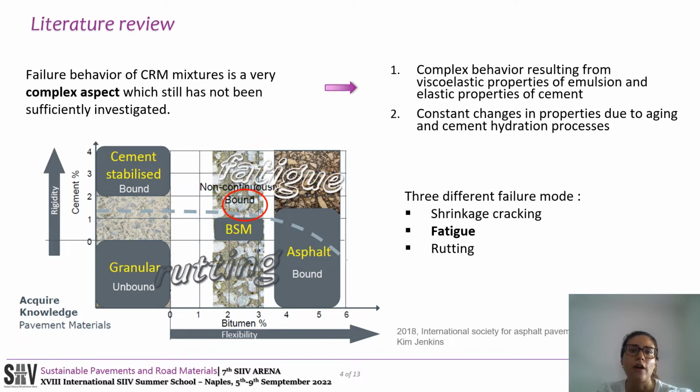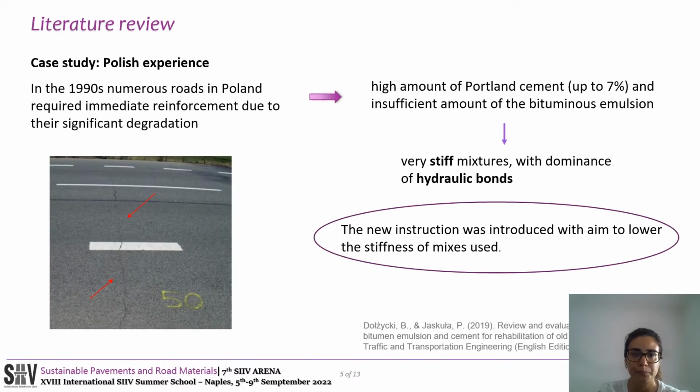The mixture of our interest will contain a percentage of cement between 1.5 and 2.5 and a percentage of fresh bitumen between 1.8 and 3%. So it follows that the prevailing failure mode is fatigue.